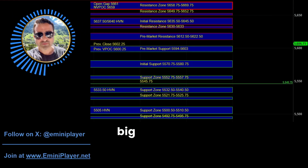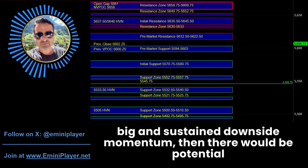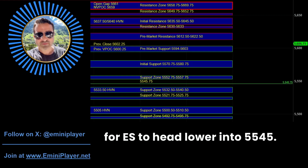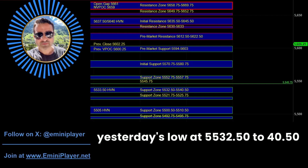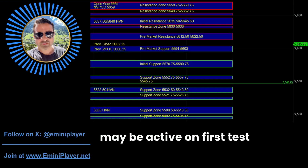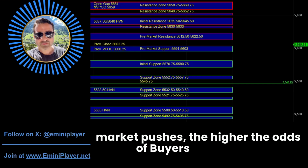but if ES is selling off on excess weakness and big and sustained downside momentum, then there would be potential for ES to head lower into 55.4575 and yesterday's low at 55.32.5 to 40.5, where again buyers may be active on first test, and the lower the market pushes, the higher the odds of buyers stepping in.